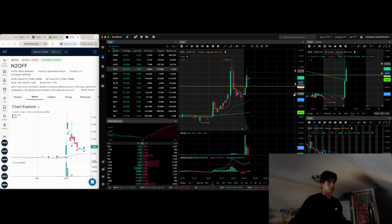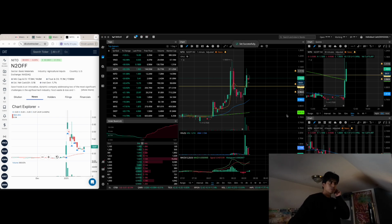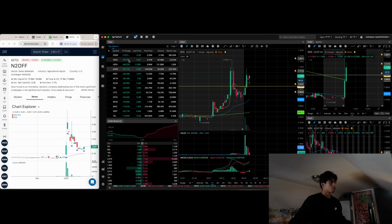Just move my stop loss to 0.95. I'm gonna give it a little bit of space to breathe. 4-hour time frame looks good. Might have my first take profit at 1.20. Then just let it hold, honestly.